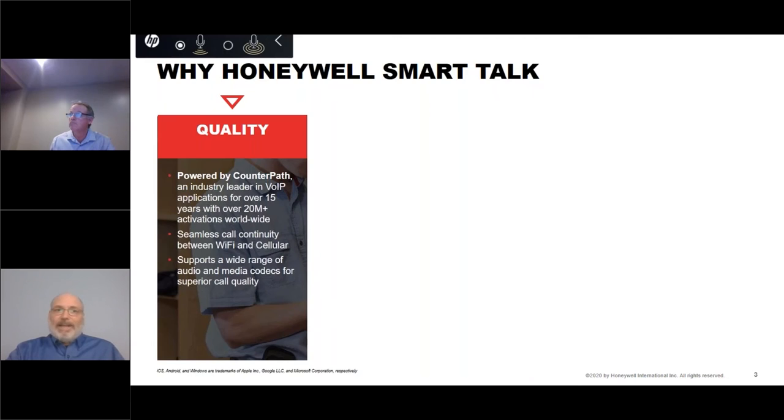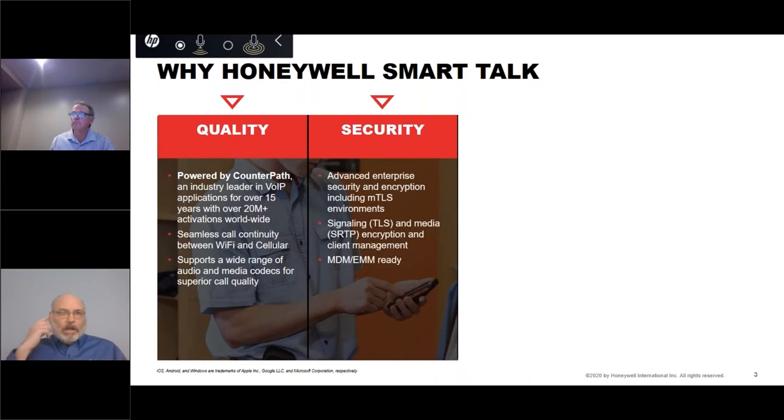And as I mentioned, it works on Wi-Fi or cellular and has multiple audio and media codecs. If you're familiar with H.711, H.729, G.722, it supports all of that as well as multiple security standards. So it handles the mobile TLS environments and has all the required encryption standards as part of the product. Also, it handles MDM, or mobile device management, and EMM, enterprise mobility management applications.